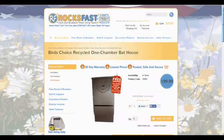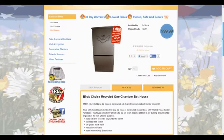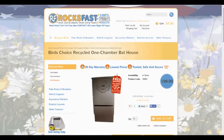The bats would really dig it, and this is a real cool educational thing too, because if the bats do hang out here, it's great for the kids to watch at night, because they can come ripping out of here right at dusk. They come flying out of these. It's pretty neat to watch.